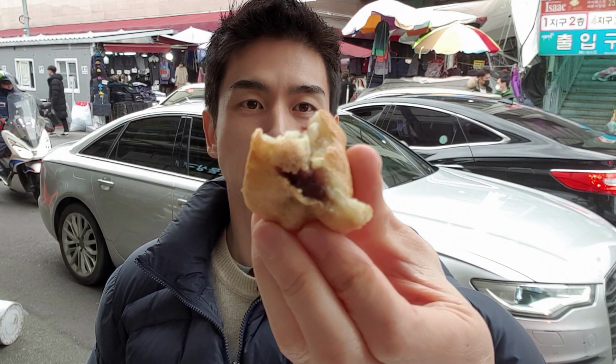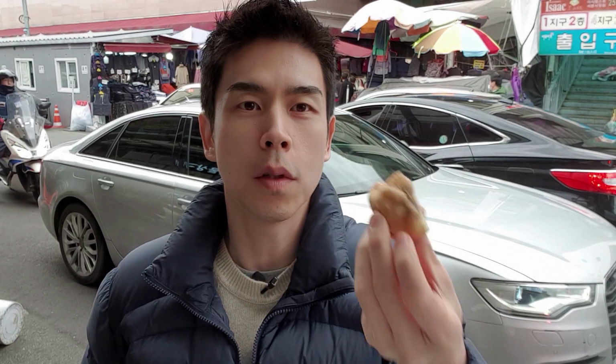It's very soft on the inside, crispy on the outside. Sweet, just the right amount of sweetness to it. That's what this is. There you go. Finish this up.